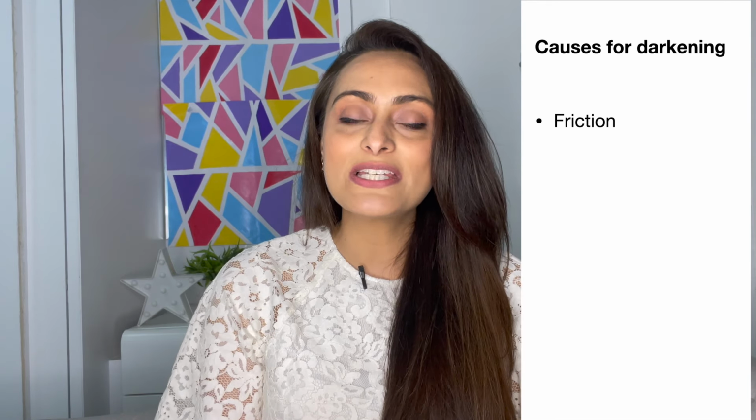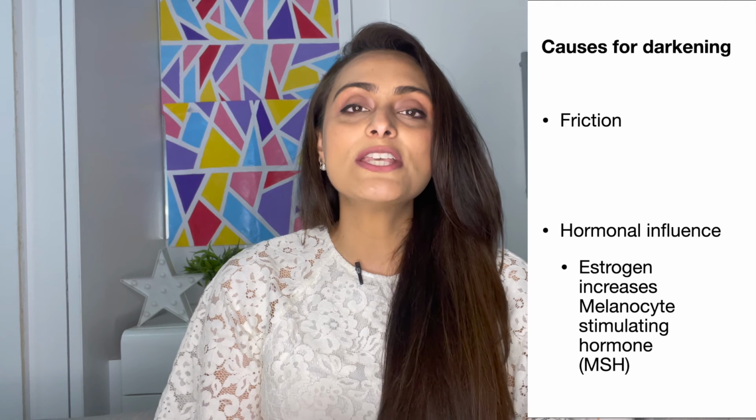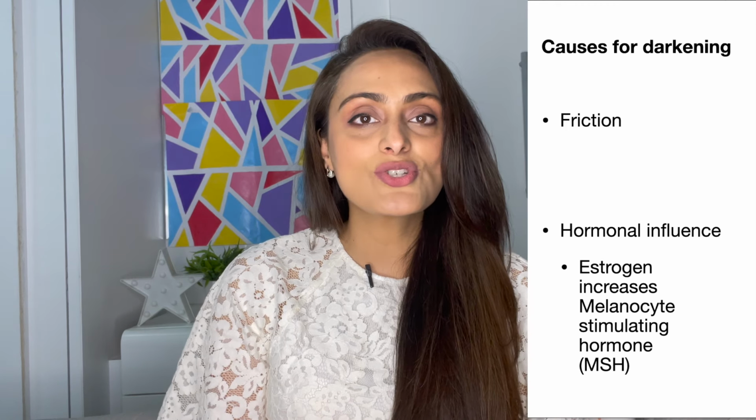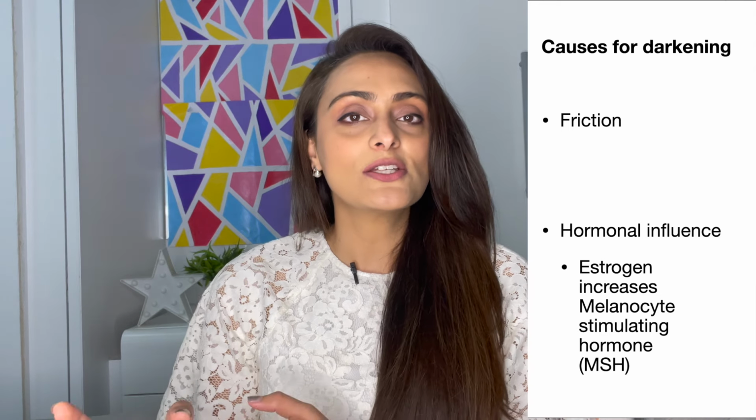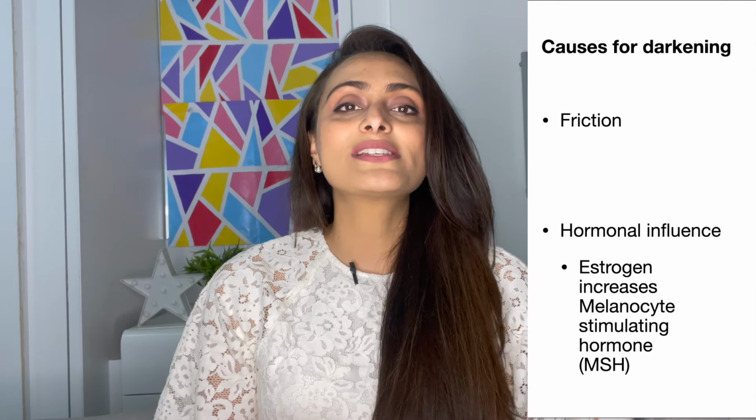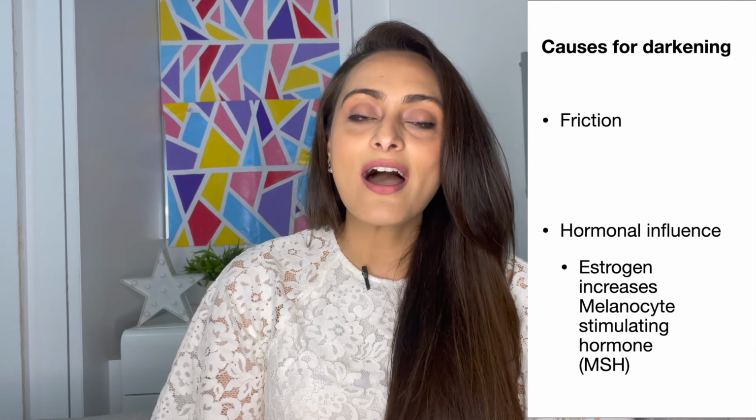When we are born, our body is of the same color, but as we age, due to friction and due to rubbing, body folds tend to become darker. And when we hit puberty, there is an increase in the amount of estrogen in our body. This estrogen stimulates the production of melanocyte stimulating hormone. This hormone makes melanin and causes darkening of the nipple area and the area of the vulva. So that is when you start seeing darkening of these areas when you are 13 or 14 years of age, and it is absolutely normal.